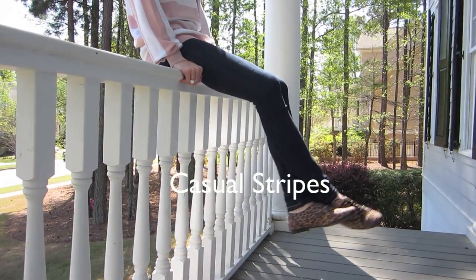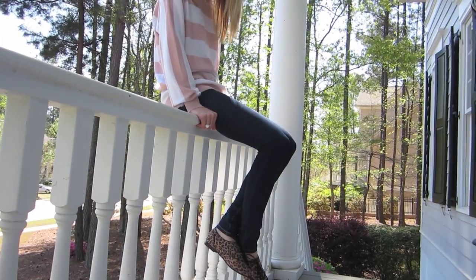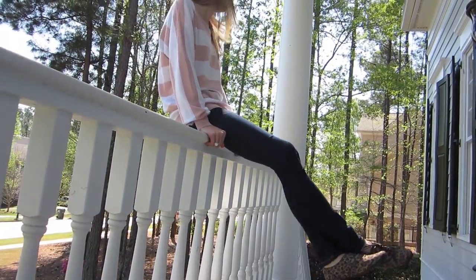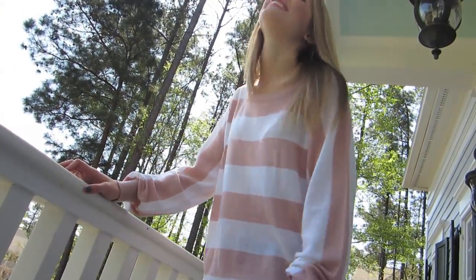Jennifer Lawrence has great style, even when she's wearing a casual outfit. You usually see her going to grab coffee or running errands in some sort of stripes, whether it's thick or thin. She usually is pairing a striped cardigan or a striped t-shirt with some skinny jeans and some edgy boots or flats.